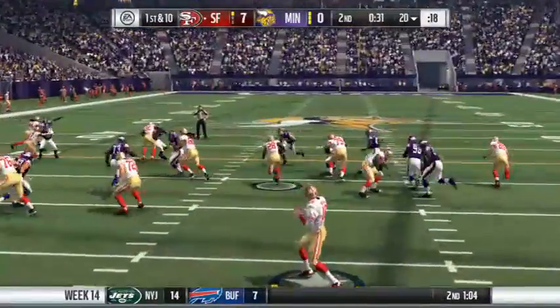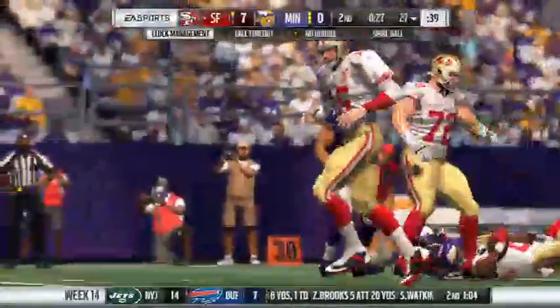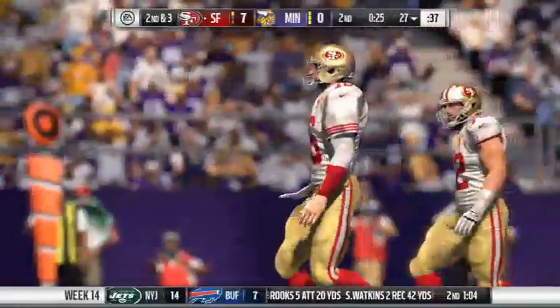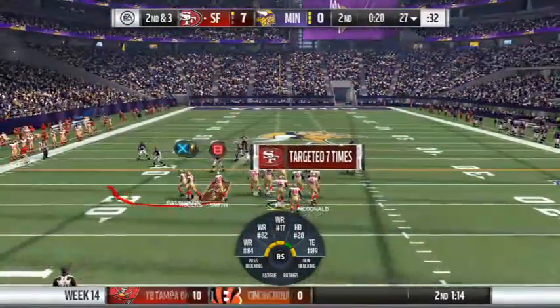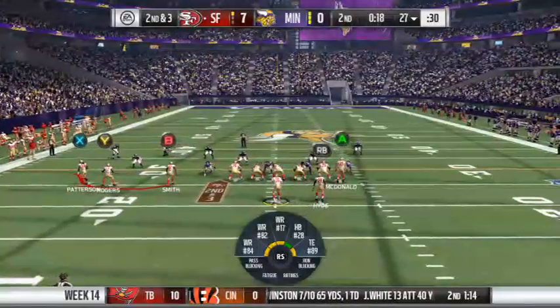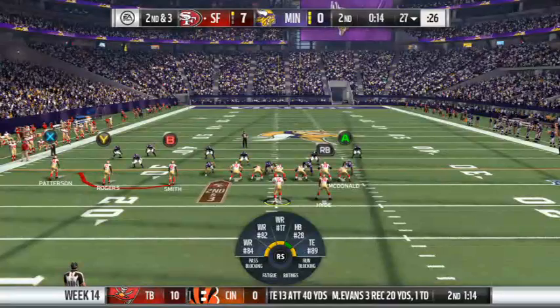They start the drive with Hyde. Oh, the spin. And he finds some space past the 25 to the 27. And it's a 7-yard carry to set them up with a 2nd and 3. First play of the drive, let's give credit all around. Excellent blocking, but the guy carrying the ball, he was the finisher. A really nice run.